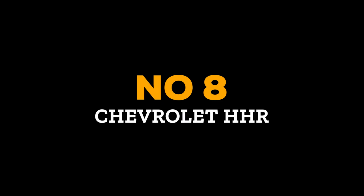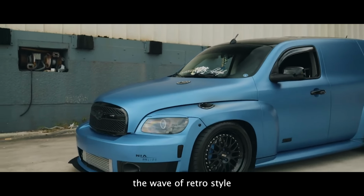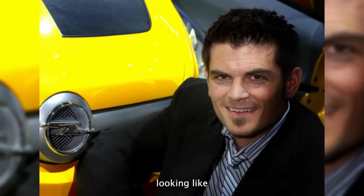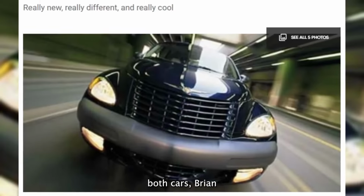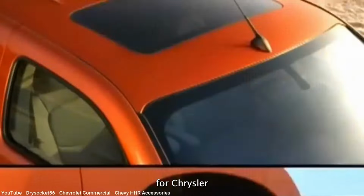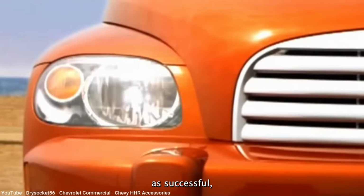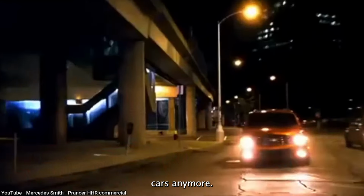Number 8. The Chevrolet HHR. General Motors tried to ride the wave of retro style in the early 2000s with the Chevrolet HHR. But guess what happened? Instead of a cool and unique design, it ended up looking like a bigger version of the Chrysler PT Cruiser. The guy who designed both cars, Brian Nesbitt, actually came from Chrysler to work for GM. The PT Cruiser had its fair share of critics, but it became a hit for Chrysler after it came out in 2001. GM hoped the HHR would be just as successful, but by the time it hit the market in 2005, people weren't as into retro-style cars anymore.